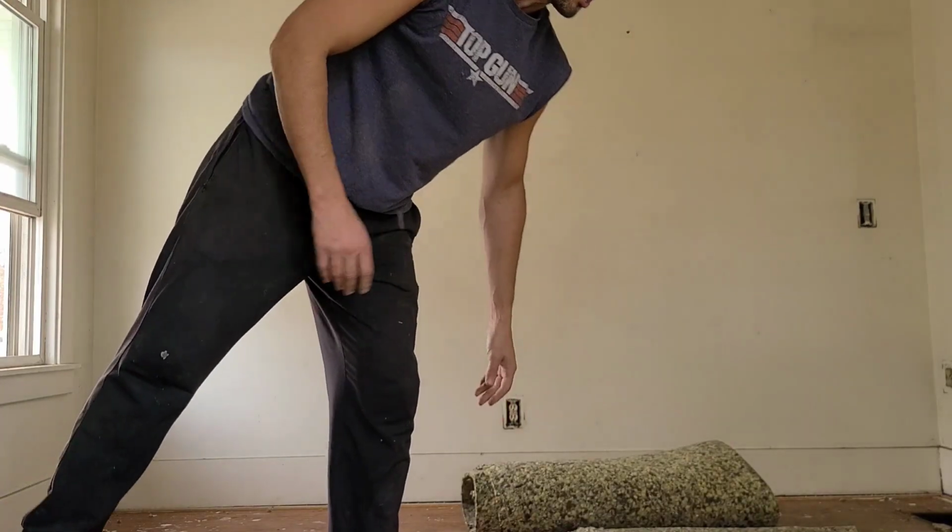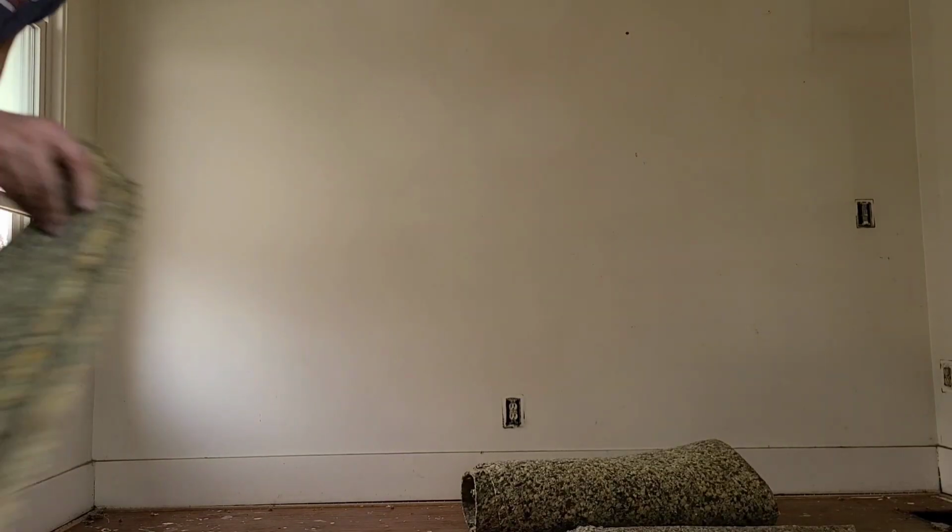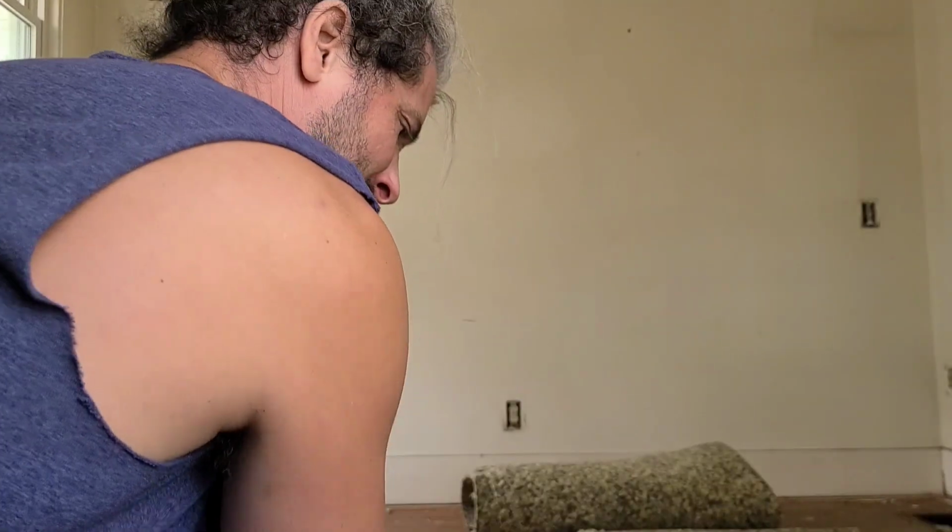Oh no. No. Floor's messed up. I think I might be committed now. Shit. How are we gonna fix this? I don't know.